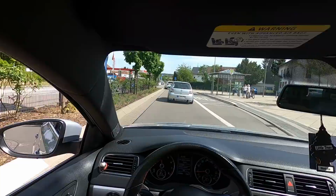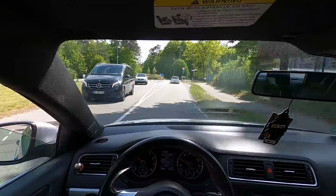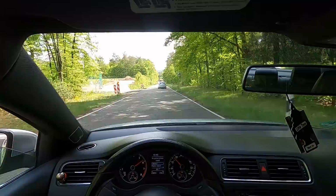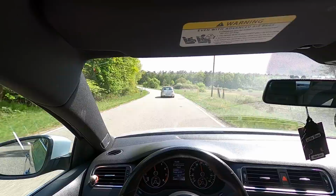Such a fun car to drive. Let's see if we can keep up with the old R32 over here. And this car is fun. It's a smooth power, and you can shift this car as fast as you possibly want, and it just does it.